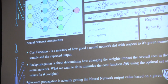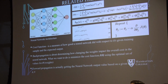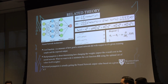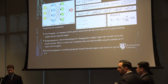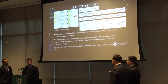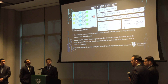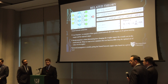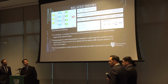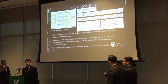Okay, for our related theory, this is associated with us using TensorFlow. Our TensorFlow algorithm is using a deep learning neural network, and with this neural network, it allows us to group unlabeled data with similarities based on our input examples, and then allows us to classify the data once we have a labeled data set to train on. But because we're using a predefined data set with COCO and TensorFlow, we didn't actually have to train our images, but this is something that will be discussed in our future work.